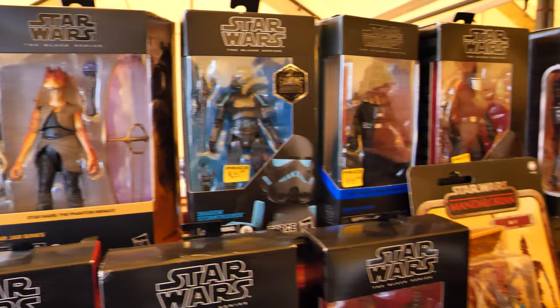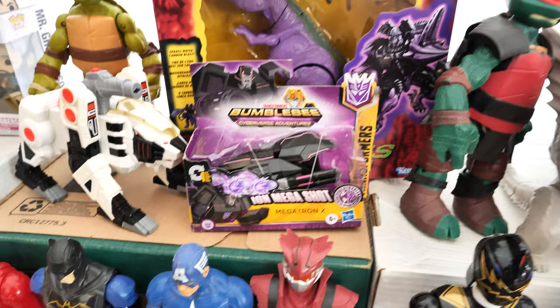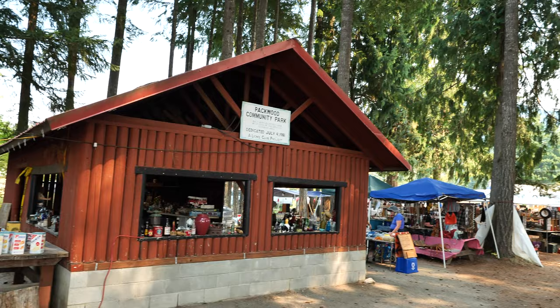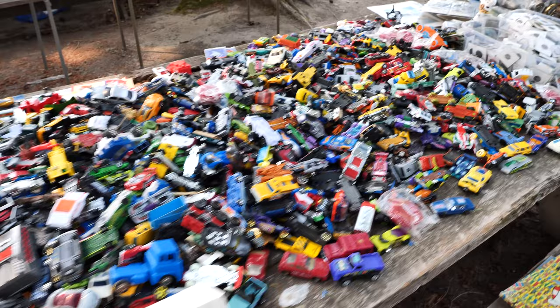Check these out. Beast Wars. Yeah, and I saw the whole movie. I like the Beast Wars series. Look at all these Star Wars things. Holy cow. And look at all these cars. Woo-wee. Wow, that's pretty neat.